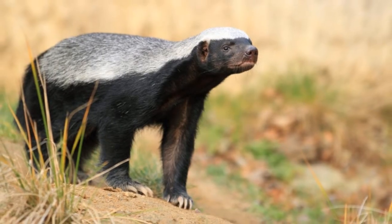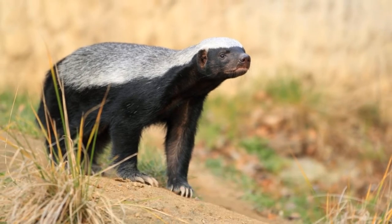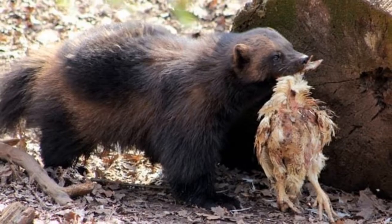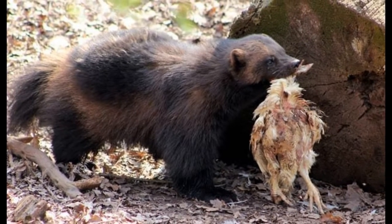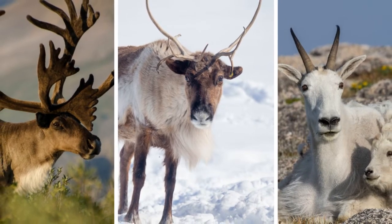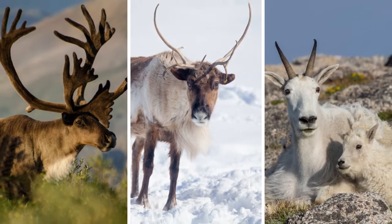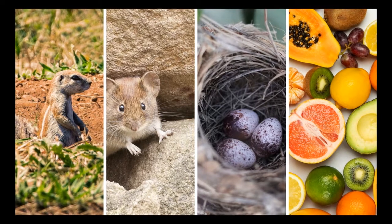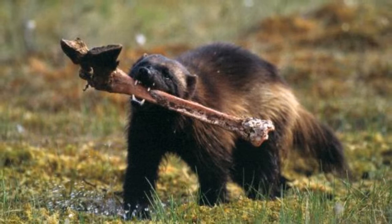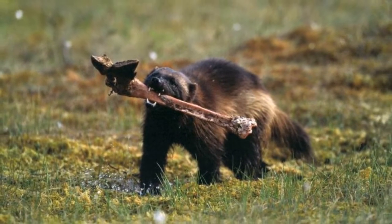The honey badger may reach a length of 96 centimeters, a shoulder height of 28 centimeters, and a weight of 16 kilos. Diet. A wolverine's diet includes both meat and vegetables, making them an omnivore. Large animals such as caribou, moose, and mountain goats are common wolverine diets, as well as ground squirrels and rodents, bird eggs and fruit, and smaller creatures. However, they prefer meat and will go to considerable lengths to obtain it.